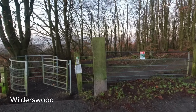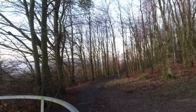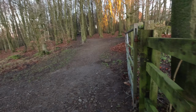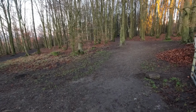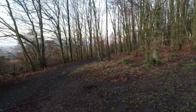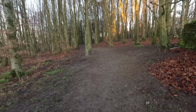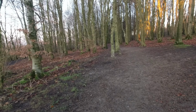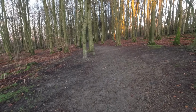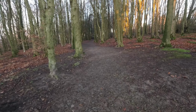This is Wilder's Wood, and this is where Rockhaven Castle was. It was built by Richard Brownlaw. It's called Rockhaven Castle, but it's not actually a castle. It was named a castle because Richard Brownlaw had turrets built on it.